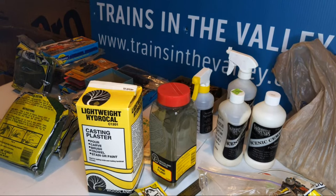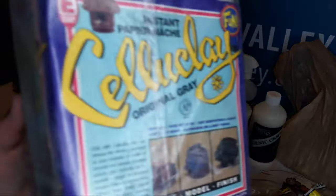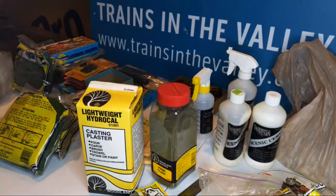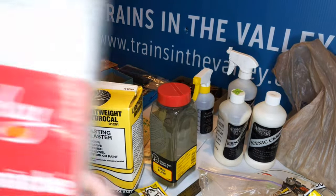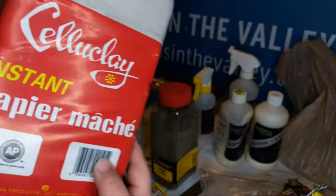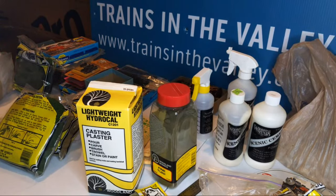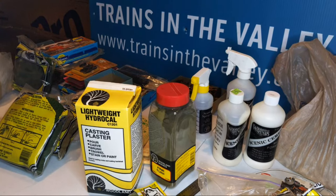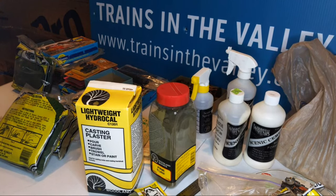What is this? Paper mache. Instant paper mache. We got instant paper mache. This thing is very big and heavy. I don't know if you use any of it. And we got another one. That's the finisher right there. We have another one. Five pounds of it. Okay. And it's really dense. Yeah, it's heavy. So not our typical stuff, but this guy was just unloading everything and getting out of it. He obviously had a layout and messed around with stuff.